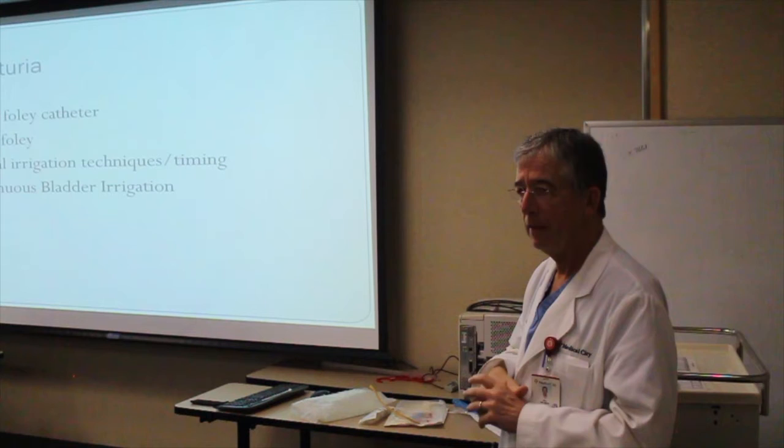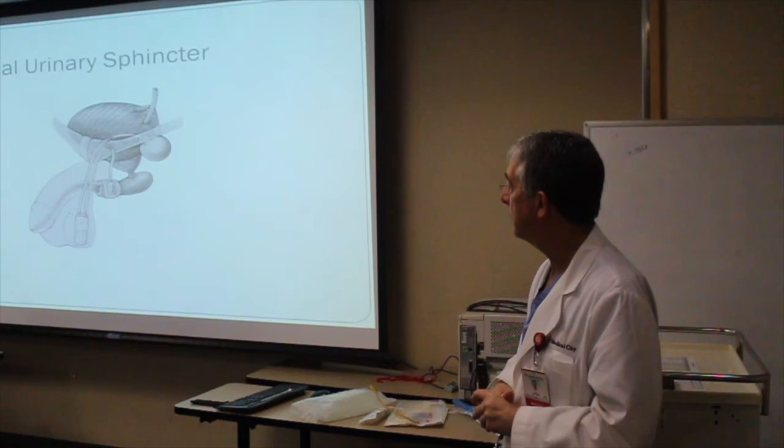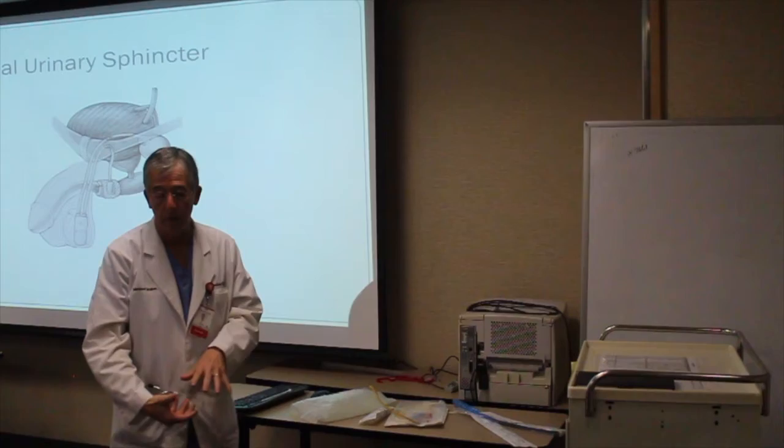So, artificial urinary sphincter, this is placed for incontinence. Probably the most common reason is a man who's had a radical prostatectomy and he has become incontinent. It's three pieces: the cuff around the urethra, the reservoir of fluid, and then this pump, which is in the scrotum. So it's quite obvious. I mean, it looks like that.